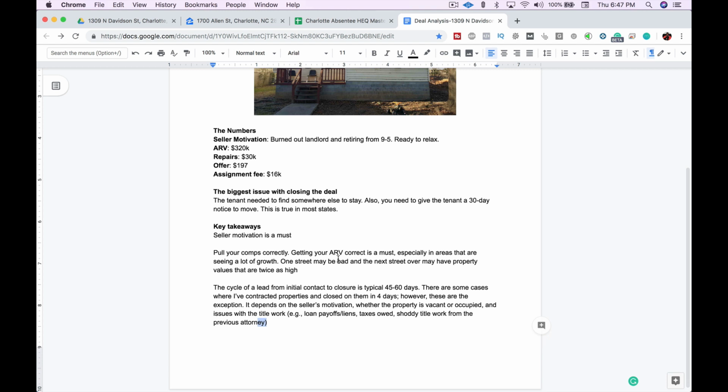You could give them cash for keys. However, you probably need to wait 30 days and let them move out. In most states, it's actually the law to give them a 30-day notice. And just think how you would feel if you were renting a property and then somebody just said, hey, you need to get out tomorrow, and you've been staying in the house for 3, 4, maybe even 5 years. That wouldn't sit well with you. So give them 30 days.